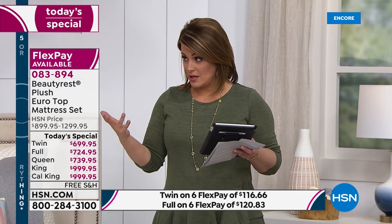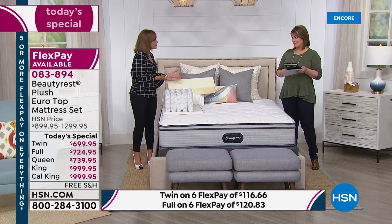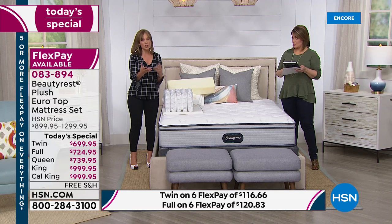Well, there's some stomach sleepers, my son does this, grabs a soft pillow and puts it underneath his stomach. So stomach sleepers, some of you might like a softer bed. It's like, what's firm to me might be soft to you. So it's hard to tell.